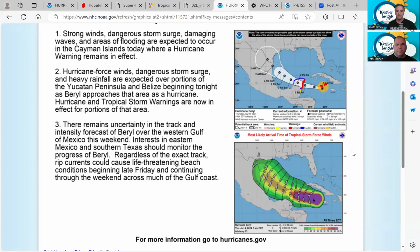We have higher tides, maybe some coastal flooding, but we also have life-threatening beach conditions all along the Gulf Coast, which is caused by rip tides. And so there are definitely rip current warnings all along the Gulf Coast. A lot of people are going to the beach this weekend, so you want to be mindful of that. Rip currents are very difficult to detect, so my advice is just to stay out of the water. You can't fight a rip current. No human being can. So why even mess with it? There's plenty to do on land, plenty of sunshine, sand to enjoy.